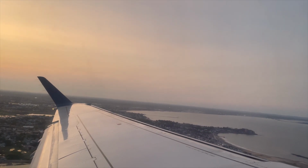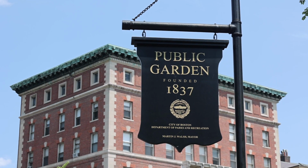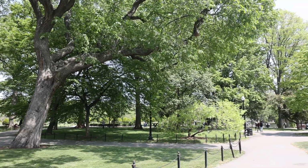What's up, travel bugs? We are in Boston, Massachusetts because we were lucky enough to get tickets for Taylor Swift's Eras tour. This morning we arrived into Boston and went to the Friendly Toast for brunch, and now we're exploring Boston Common and visited Boston Public Garden.